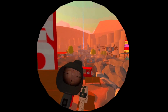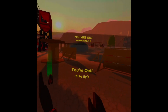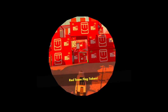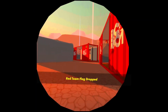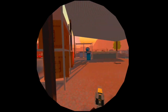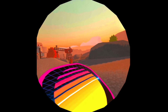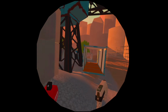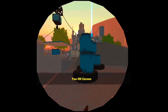Alright, here we go. I mean, let's not use that because... Yep, that's why I do not use the sniping gun while running. Ooh. Red flag taken. Oh my gosh. Blue team's invading our area. Oh man, we're gonna lose. But we're not gonna let them. Red flag dropped. Red flag returned. Good. That is awesome. Look at that skin. Bullseye.